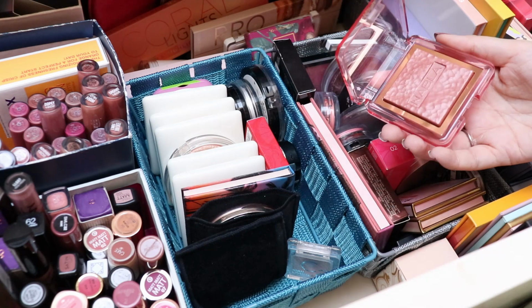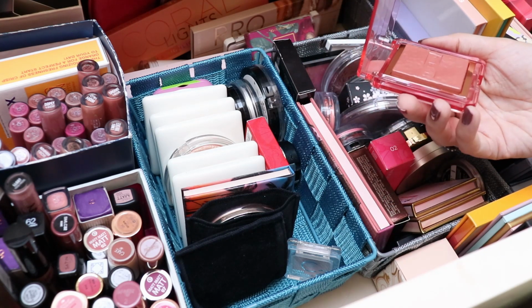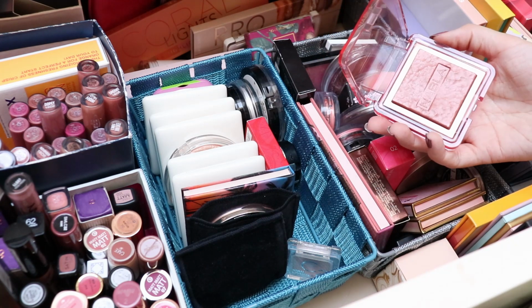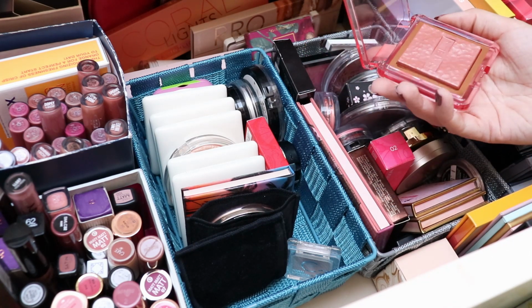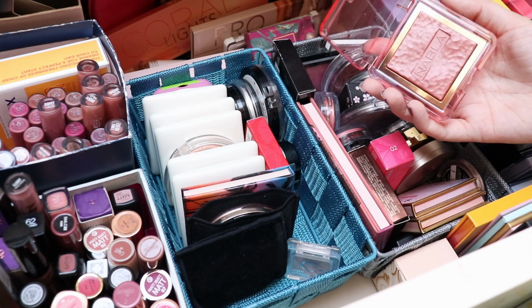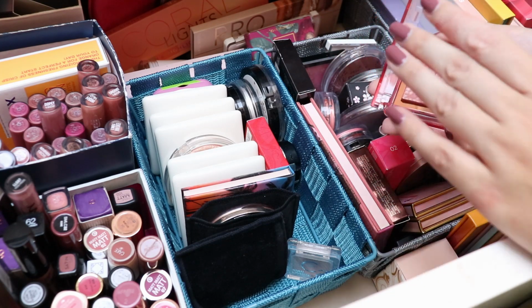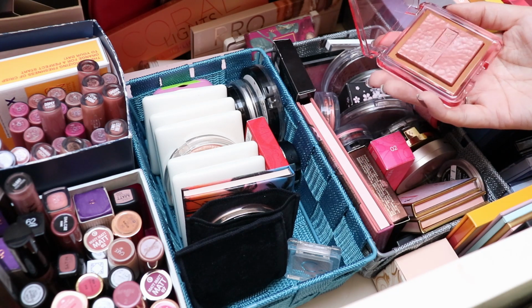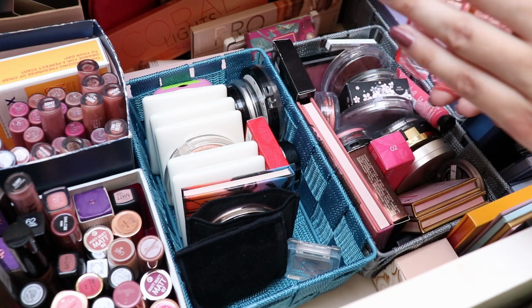I think I'm also gonna go with my Nabla Skin Glazing blush. This one is in the shade Independence. This one I don't use a lot. This particular shade is one that I find a little bit hard to wear, but I want to try it again because my tastes for blushes have really changed, so maybe I like it more than I remember.